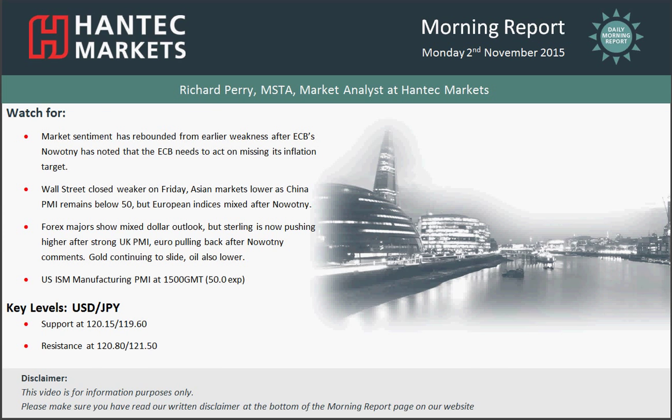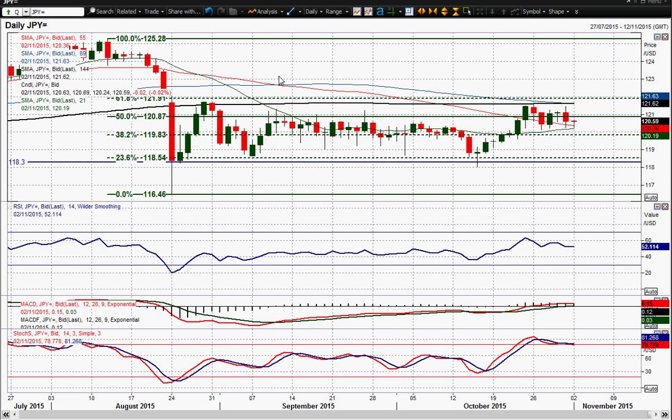Let's look at dollar yen now, and we're stuck in this little consolidation band, really. Generally speaking, we're in a trading band between 118 towards 121.70, but in the past week or so, we've become stuck between 120.15 up towards 121.50. So only about 135 ticks of range there in the past week or so.